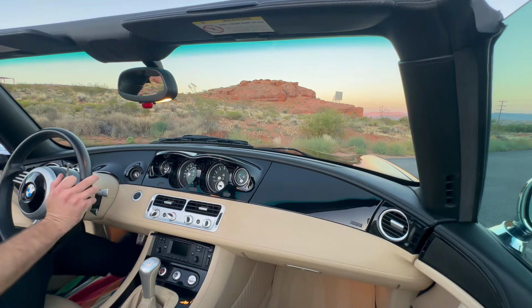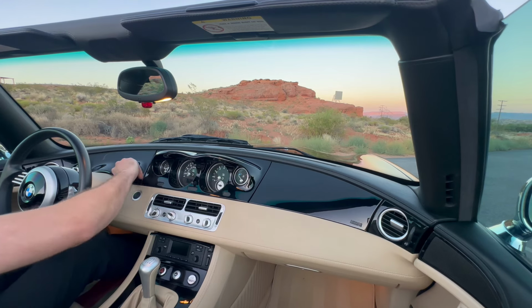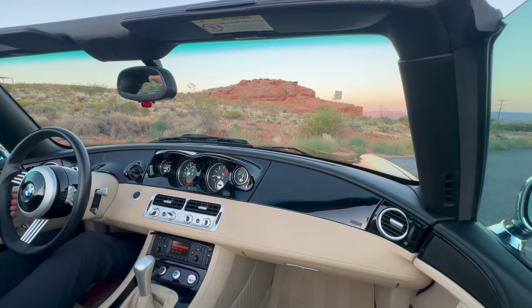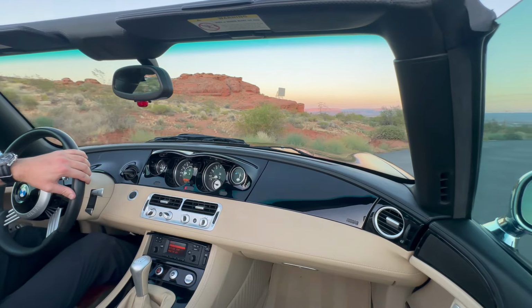Do a quick driving video of the BMW Z8, show that there's no clunks or noises or air leaks or anything like that. See if we can beat the sun. It is starting to get a little dark.